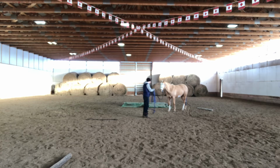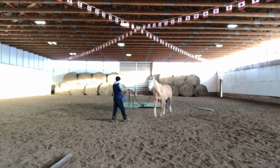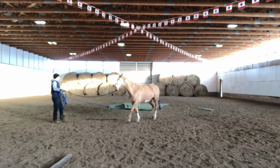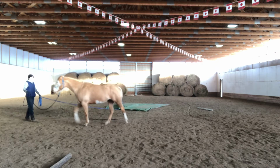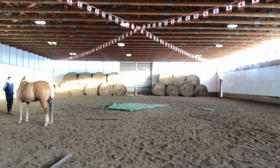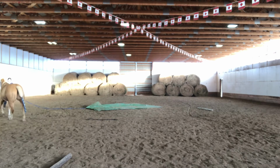absolute fire-breathing dragon. You'll see her at one point. She is just loaded and ready. And that's when she gets around here. She's kind of like, oh, there's something following us. Okay. And then it finally starts to click in right there. And that's when our snorting started. And then she was okay with it.